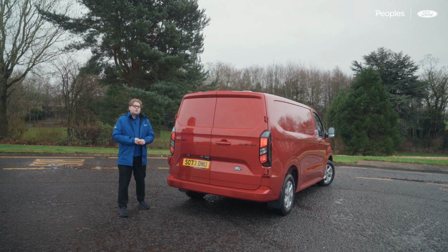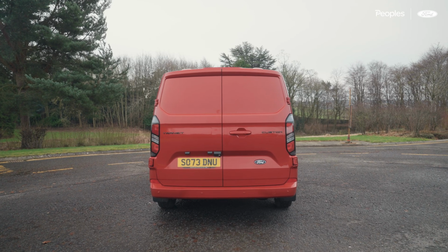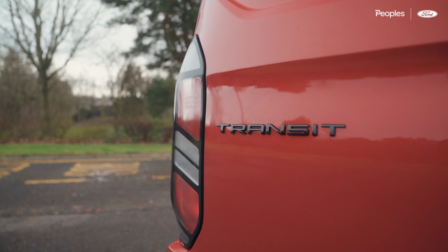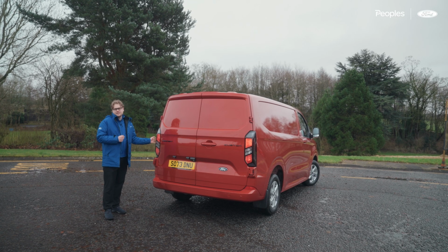Coming around the back of the van, we've got these new rear lights. Big fan of the sort of smoked out style in here. I think it looks really sporty and adds to the overall look. The black badge in here as well also ties in really nicely to this design.